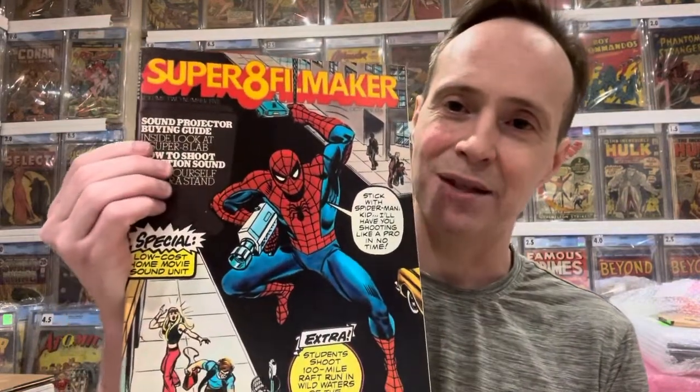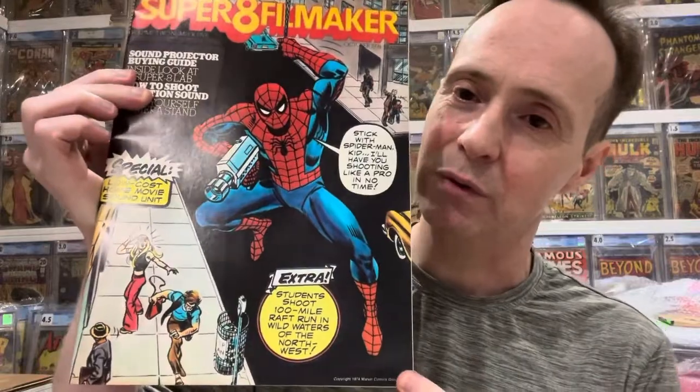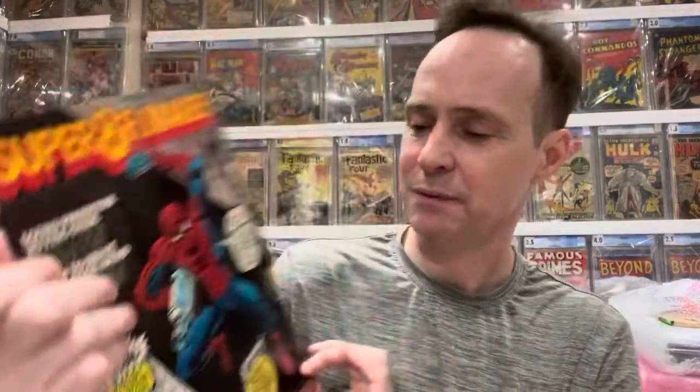And last but not least, oh, this is kind of a cool one. Cool way to end it is a Super 8 Filmmaker. And it's got Spider-Man. That's a really cool one. This is from 1974. Kind of a cool end. And it has like a Kodak film ad on the back. It's kind of funny. So yeah, very interesting. This is volume 2, number 5.